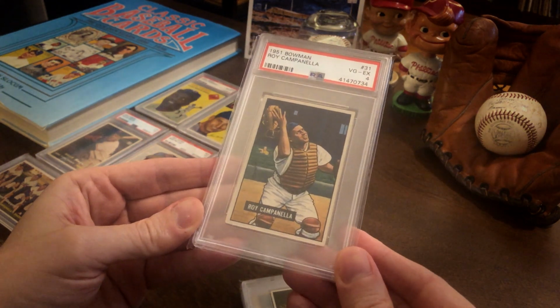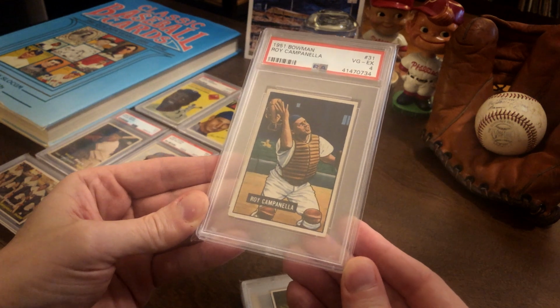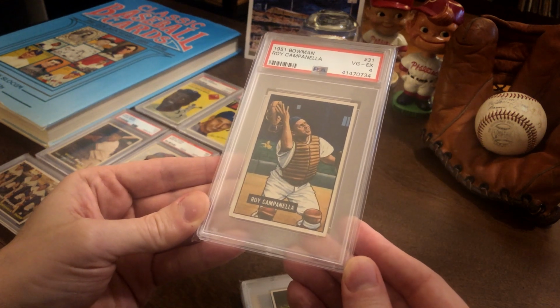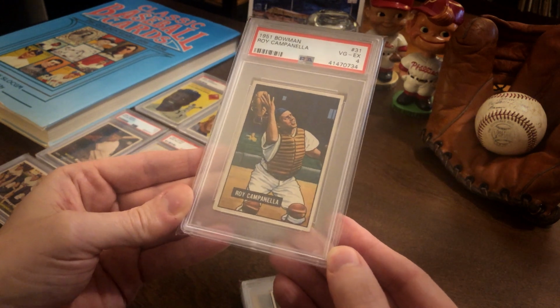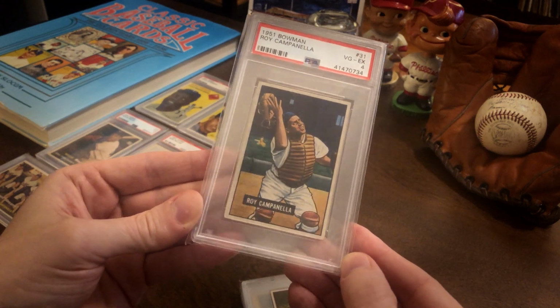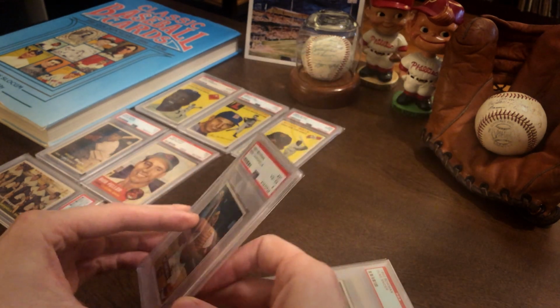And man, I love this image. This image shows up on lots of different cards for Roy Campanella. This is the first instance in my collection where I've been able to get one, and I really love this one. 51 Bowman Roy Campanella.